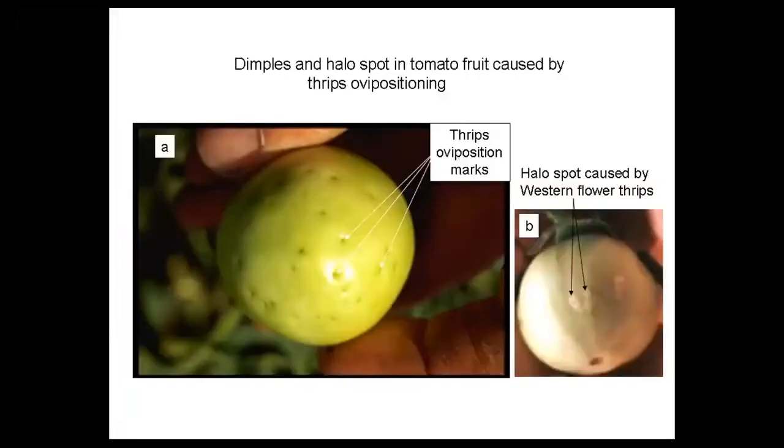All right. One of the things that the thrips can cause in something like a tomato fruit is oviposition. This is where they lay their eggs and they cause a little dimple in the fruit. One or two dimples isn't a big deal, but when you've got lots of them, it can make the fruit look bad. And the Western flower thrips, we single out Western flower thrips because they transmit viruses. And that's number one. Number two, they're very resistant to chemicals. So you can't control them with chemicals.